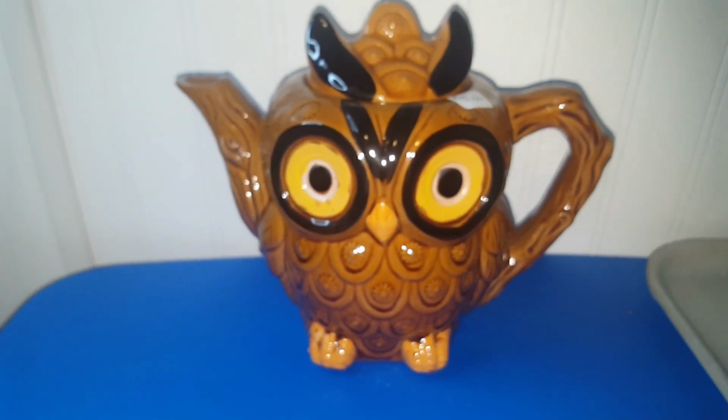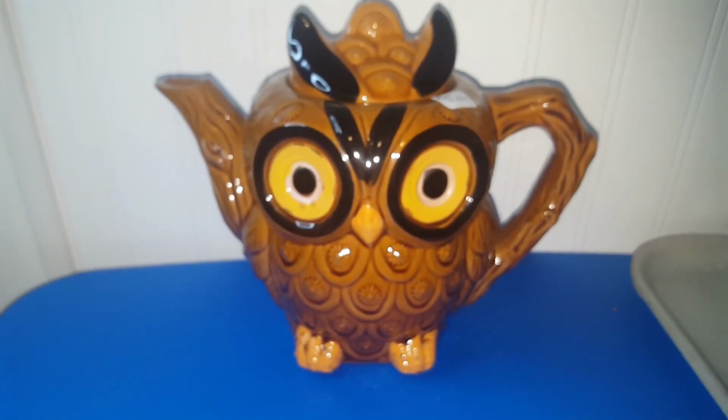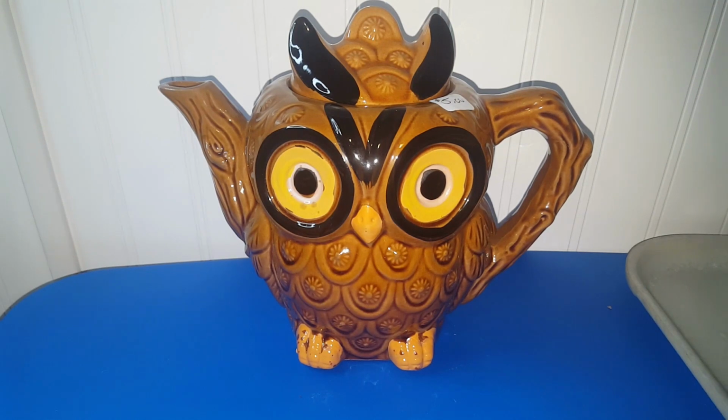I wish I would have had this out earlier before Halloween, because I think some people would like to have this out on their table or even to use in their kitchen to serve tea in. So I know we have a lot of owl lovers in our live sale community, so I will more than likely be waging this in a live sale at some point. But I thought he was really cool.